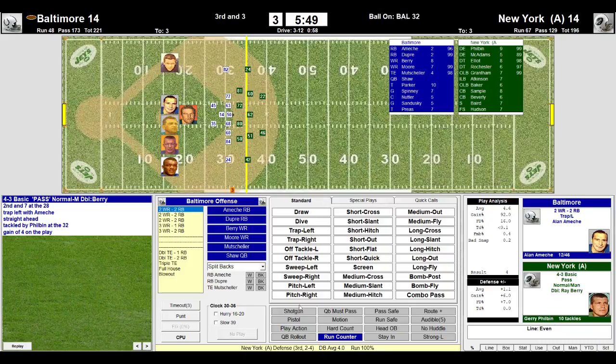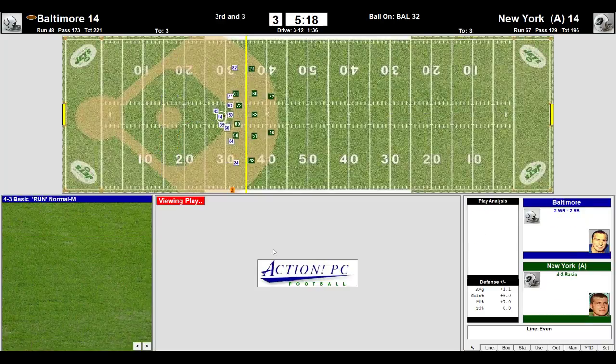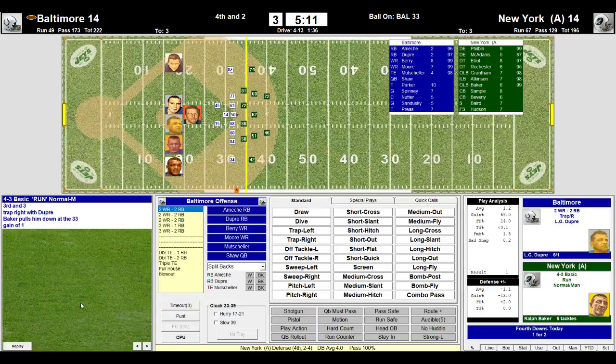Run counter. Dupree. Trap right. Ball's given to Dupree, and he is smothered after a 1-yard gain. It brings up 4th and 2. 5:11 to play in the third quarter. Colts did not want to put the ball up with their backup quarterback, Shaw. Dupree's now 6 carries for 1 yard. He's brought down by Ralph Baker, and that's his 5th tackle. They call Ralph Baker the Widow Maker.